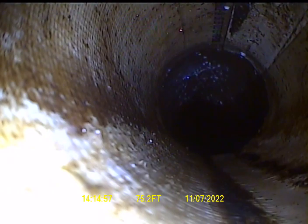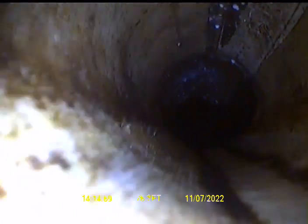Coming back into a section of sewer liner here. This is not installed by Bob Oates. This was a different material than what Bob Oates uses.